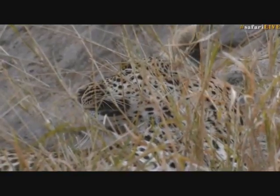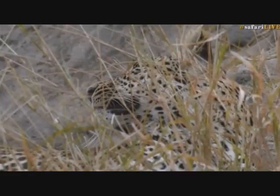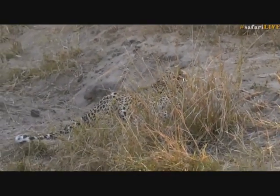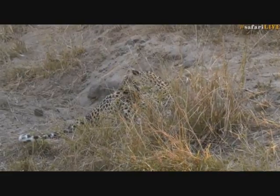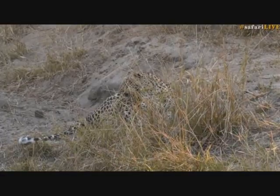There's that curiosity that goes with the young adolescent leopard. They watch everything that moves. Unfortunately for him, though, he's been spotted, so there's no chance he's going to get anywhere near those francolins from where he is now. So I think he's just watching them to make sure that they don't make a noise and don't give him too much trouble, although he looks like he might go after them.